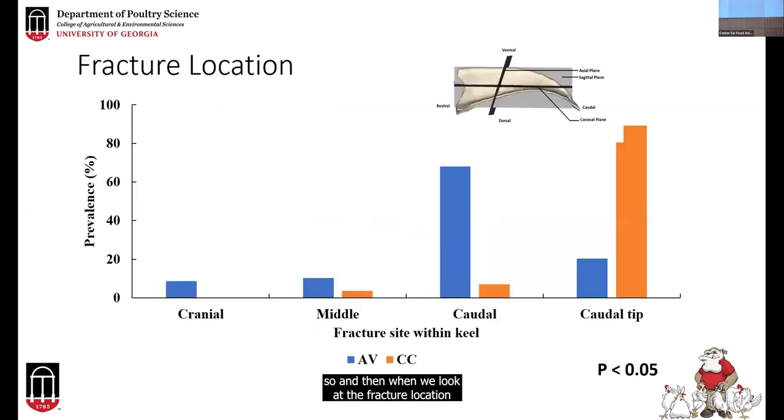And then when we look at the fracture location, because if the bird bone is weaker towards that caudal tip where it was still cartilaginous, then you would expect to see most of the fractures there, which was actually the case. So a lot of fractures were seen in the caudal area of the bone. And remember, if you just look at yes or no for fractures, you will almost see no difference between a cage and a cage-free.